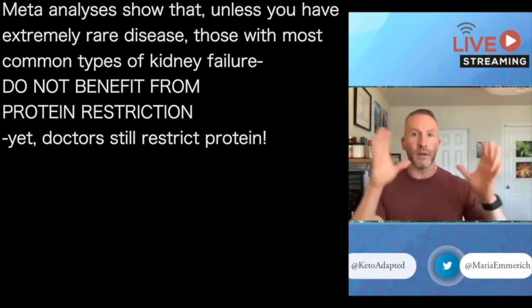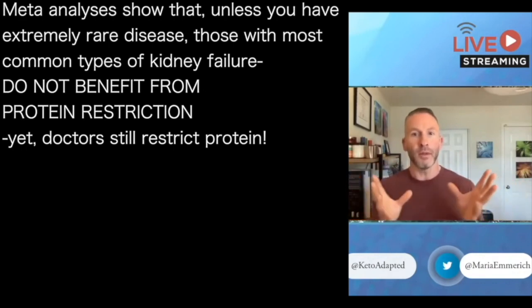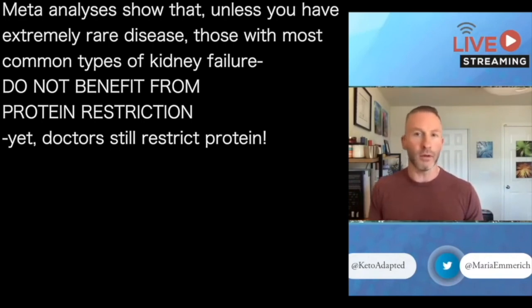And then we have just a mountain of other evidence in people who have the more common kinds of kidney failure, diabetes and high blood pressure. None of these people have ever been shown to benefit from protein restriction at all. So if you have diabetes and diabetic nephropathy and your kidney function decreases, you actually don't benefit from protein restriction. And doctors are still recommending protein restriction, even though it's not evidence-based. So this is definitely a huge problem.